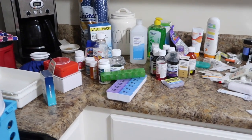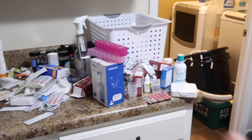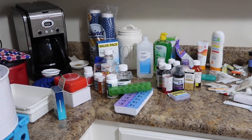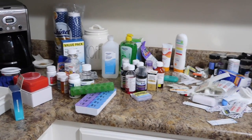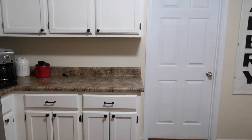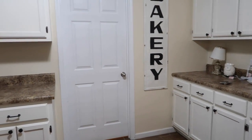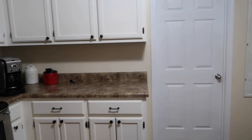So I'm going to have to think of a good solution for all of this. So I'm going to, right now, take care of all this, and then try to come up with the correct solution for our house. Now I am in my kitchen and I wanted to share with you where I have the medication stored now.